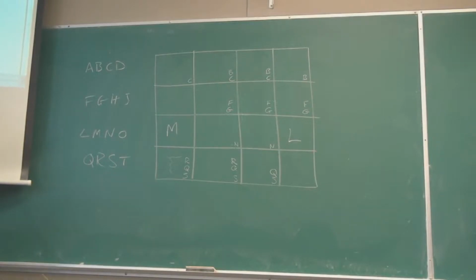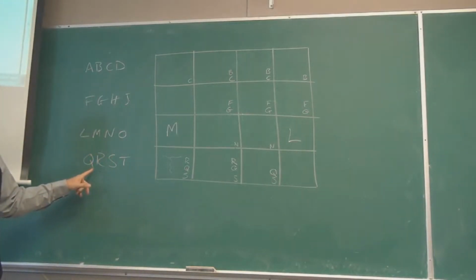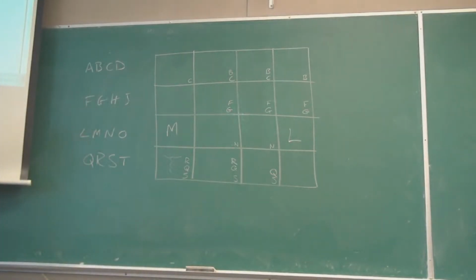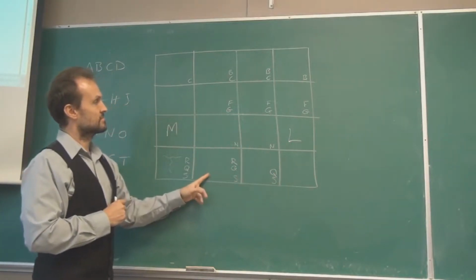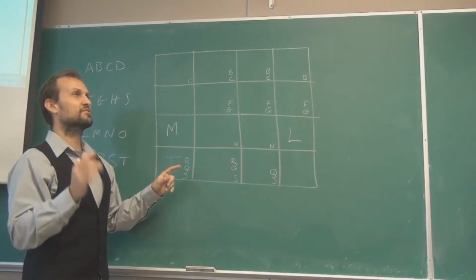If we consider the possibility that T goes there, what does that mean for the other letters? Well, all those other ones have to be to the left of a certain column: S, Q, and R. So they have to have the option of going to the left of something, which means T would have to theoretically go on the far right.